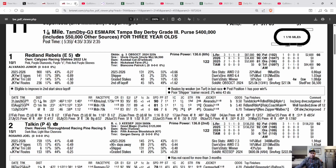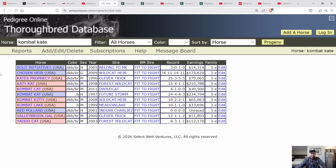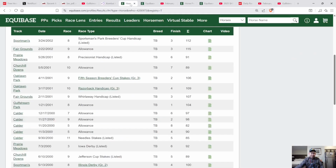Can this horse handle dirt? He has a dirt pedigree. We have Uncle Chuck on top, and we have Combat Cat as a dam. Combat Cat is a half sister to Combat Cat with a K. Who's Combat Cat with a K? Combat Cat with a K was a good dirt router back in 2001, 2000.